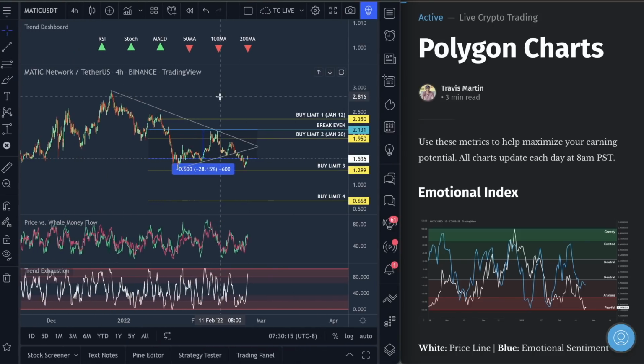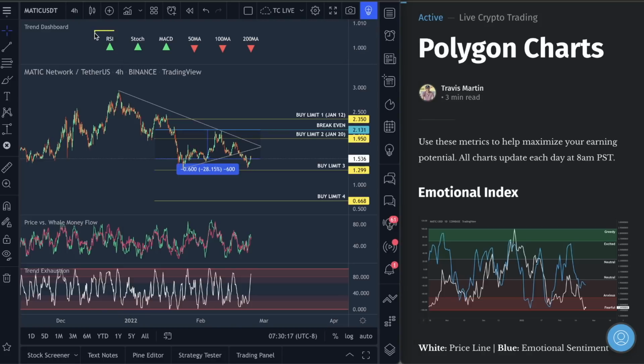So let's dive in here with Matic. Right now, we're looking at all the retail trader indicators up here. Half of these moving averages are actually bearish, obviously, because we're in this downtrend. But we're starting to see the RSI, the stochastic, and MACD become bullish here. So I am looking for this continuation for retail traders to probably start buying this market to try to get us to this high up here for around 170.